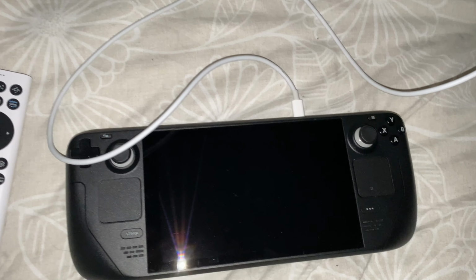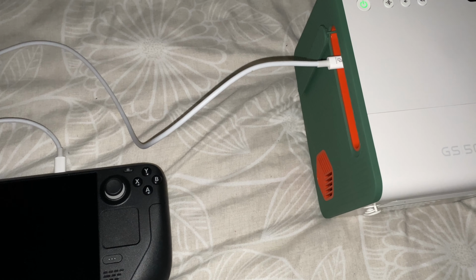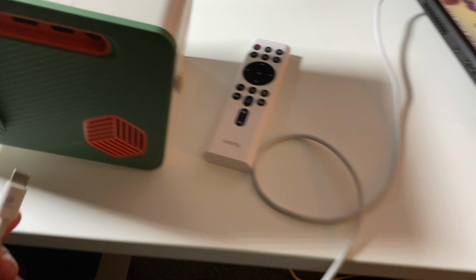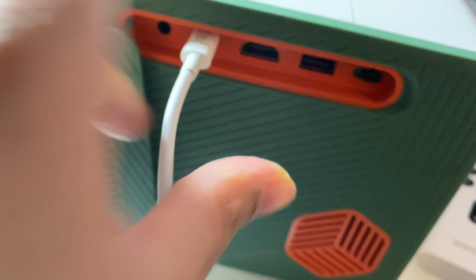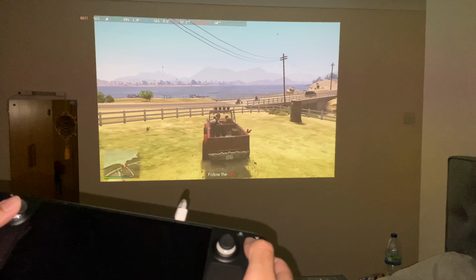Now, one impressive feature that you get with the BenQ GS50, and my favorite feature, is the ability to output a Type-C device. So if I plug in a Steam Deck via Type-C, it will charge my Steam Deck, and at the same time, it will project it on the big screen. This means I can enjoy my Steam Deck games anywhere I like. Completely portable, I could sit in bed or even sit in the garden and play Steam Deck games on a home cinema projector. This is an absolute insane feature and one of the reasons why I had to pick up the GS50.